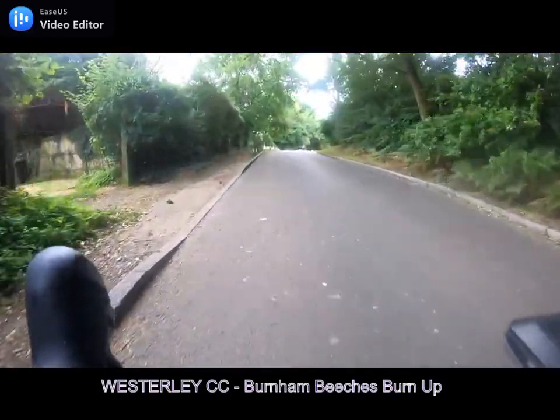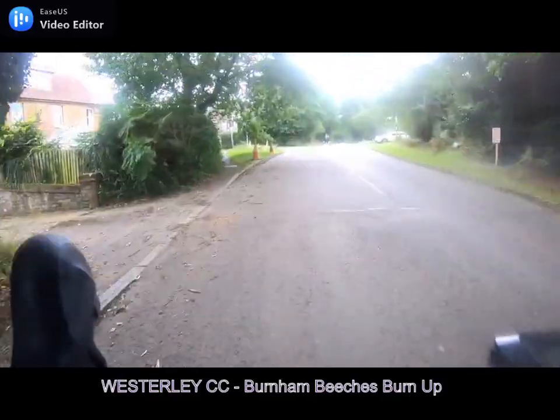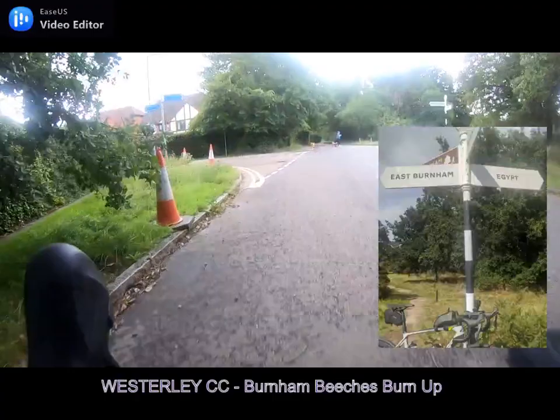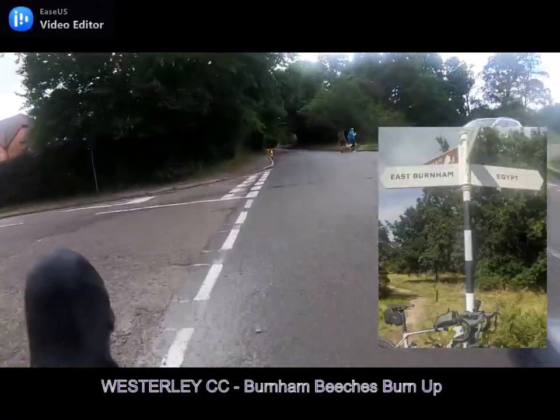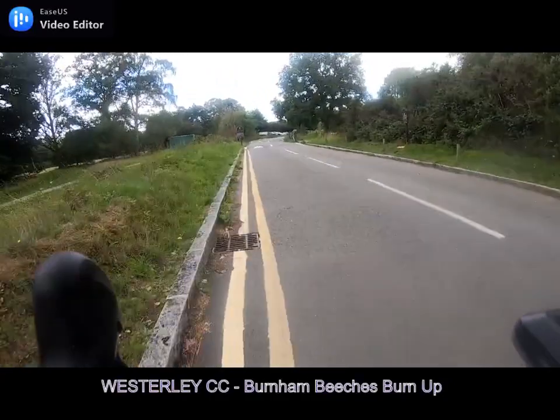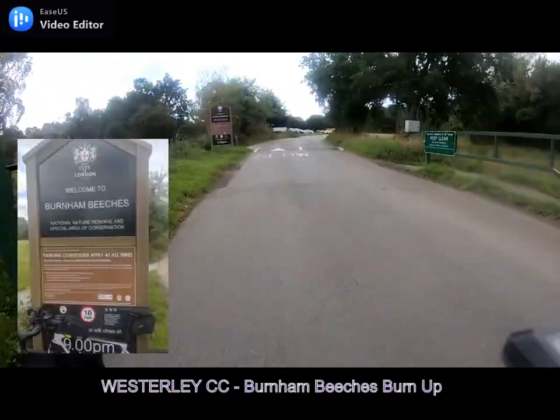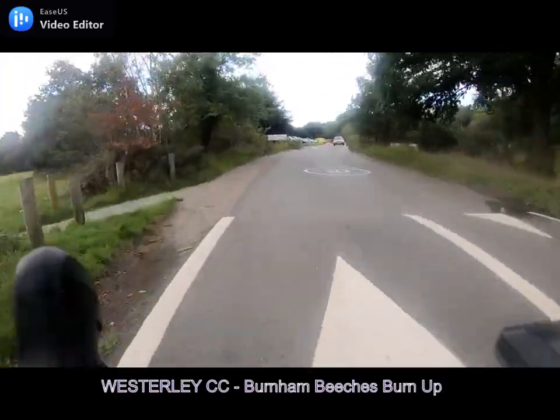And here we are. This is where it ends, and then you get this right-hander, and you'll see that the sign, that's the sign we showed you right at the beginning, is on that corner. We turn right, and as we enter now, we are entering Burnham Beeches proper. Again, you can see the sign on your left, the City of London, and this is the sprint.